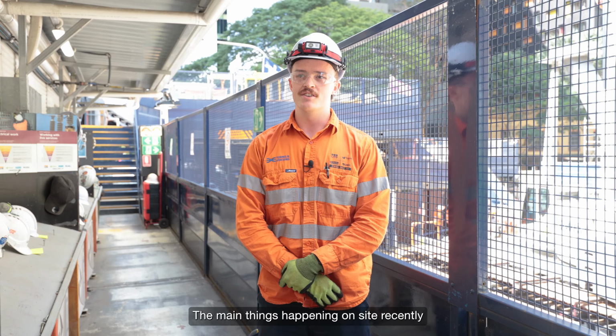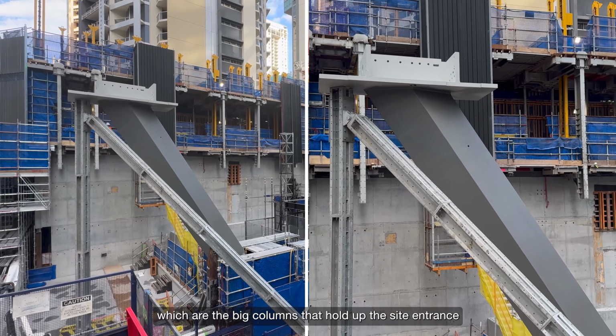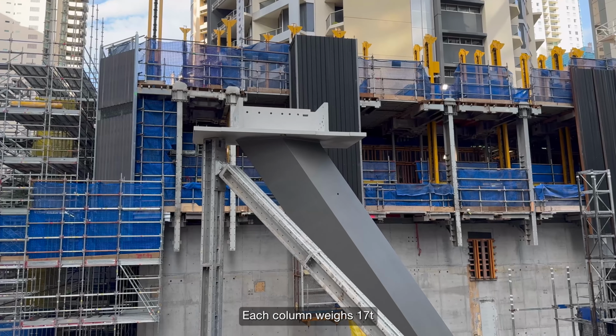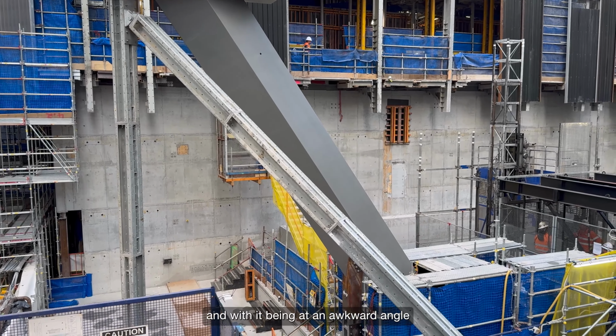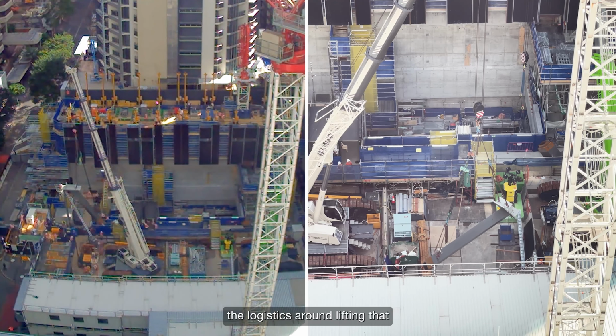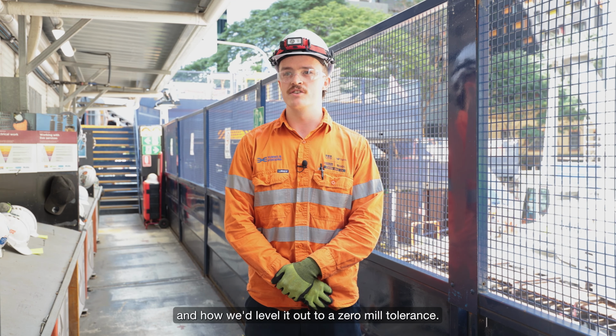The main things happening on site recently, we've started the V-column installation, which are the big columns that hold up the site entrance. Not only architectural, they're also structural. Each column weighs 17 tonne individually, 9 metres long. And with it being an awkward angle, because the V-columns aren't straight up, they're on an angle, the logistics around lifting that and how we level it out to 0 mil tolerance.